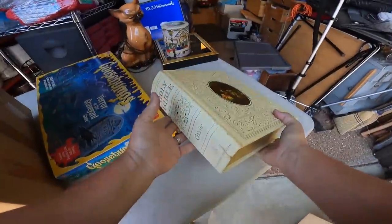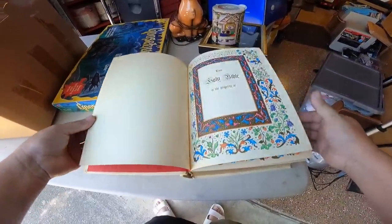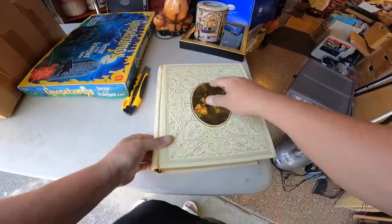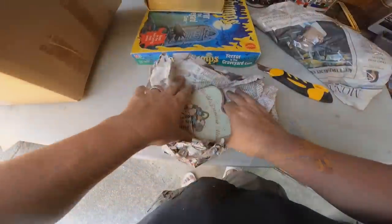Plastic. Next up, what do we got here? Oh, nice Bible, Catholic Bible. Looks a little older. It's not been written in. 1966, I believe. It's a Rembrandt edition. Oh, it's got Rembrandt's painting right there. Okay, I'll have to look that up too, maybe.